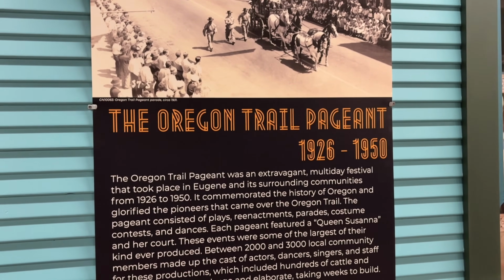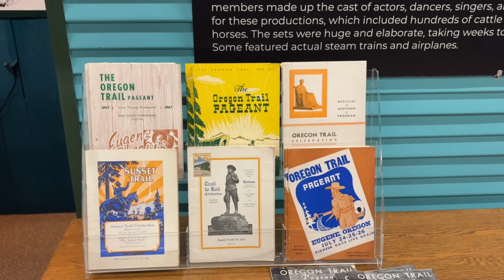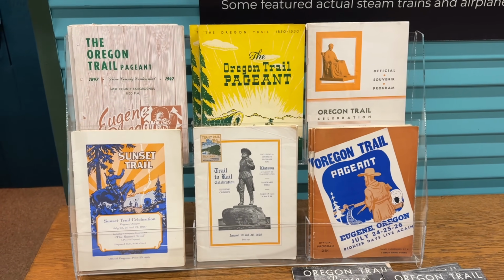The Oregon Trail pageant was something I never heard of that they did for over 30 years, or almost 30 years. Lots of information about that too. I always enjoy going to the local museums, getting some little tidbits from the people that work here. It's very quiet, not very busy. I was the only one in there today. But yeah, so that was cool. Learned a lot of history. I love the Oregon Trail stuff. I can't get enough of that.